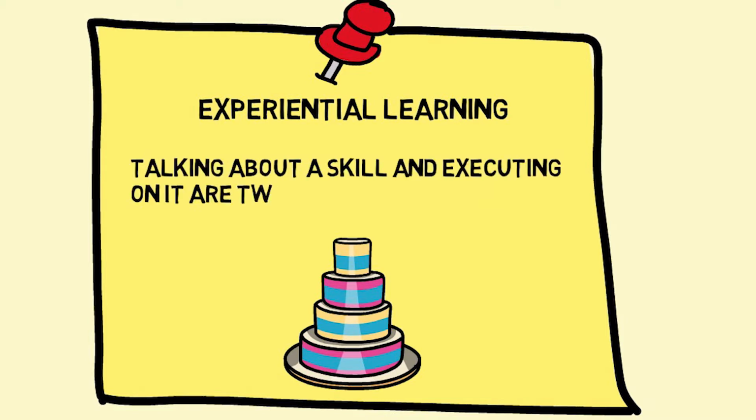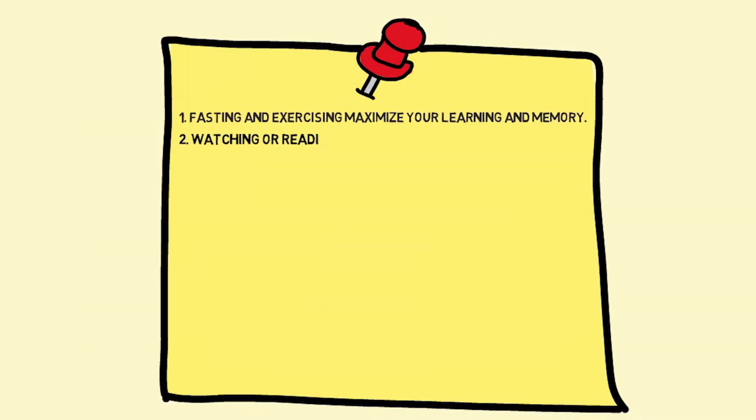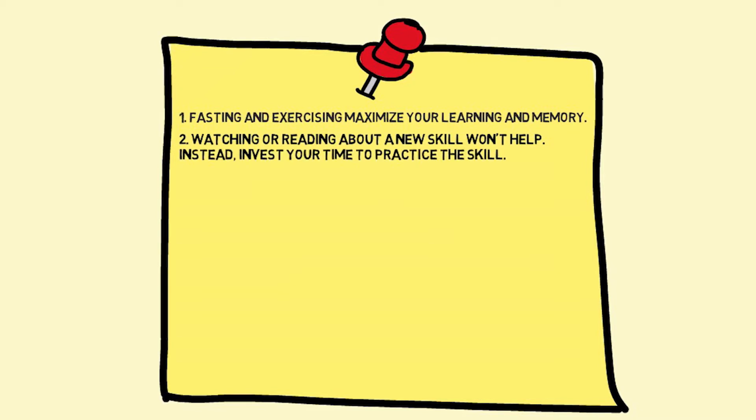Executing a skill and talking about a skill are two separate things, and that takes practice and time. Tip number 2, when learning a new skill, watching or reading about it won't help you actually do it. Instead, invest your time to actually practice the skill.